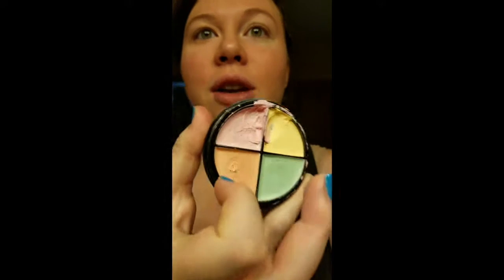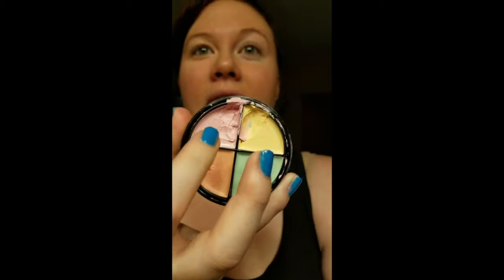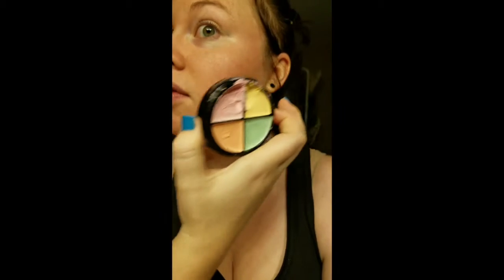So I use this color underneath my eye, which before I was using an eyeshadow, that color eyeshadow on my eye, which worked pretty well. But this peach color works amazing. And then the green is for any redness, which I always have lots of redness all over my face, always. I just keep a red face.